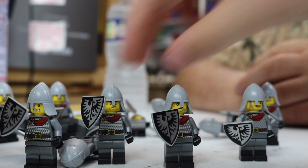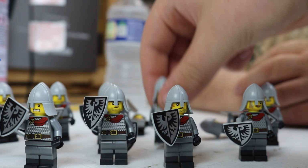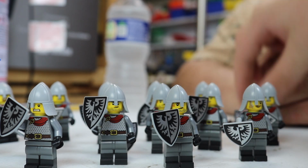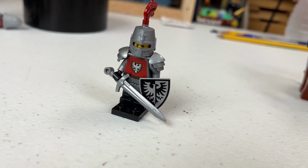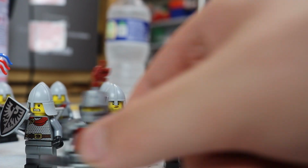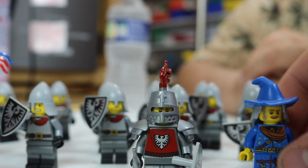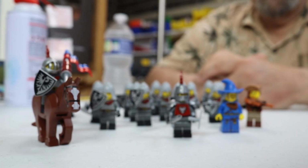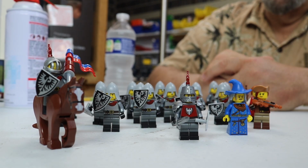So how much was all this, Dave? Excluding the trains? I don't know, it was like $77 or something. Okay, so that's not that bad. That excludes the trains. Trains were another 40. So 77 for 21 minifigures isn't bad in my opinion. Wait a minute, it can't be 77. It was like 84 plus tax. Well, I think it's worth it. Yeah, it's a good way to build an army.